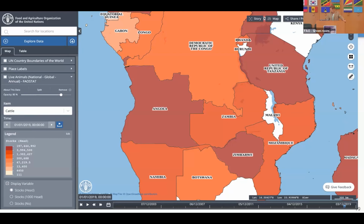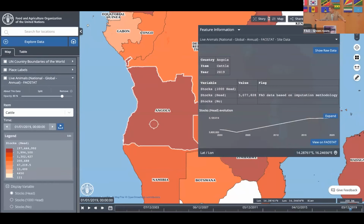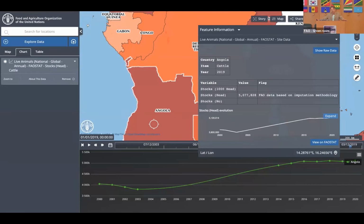Here we're looking at live animals, and we can switch between cattle and some other live animal, and the map will follow us. We can also change through time, and again, the map will follow us. It's been very easy to integrate a data set that previously was not geospatially enabled. If we click on a country, we get a spark chart because this particular data set supports time. Here we see the evolution in Angola, and we can pop that out and add it into a chart for future comparison.